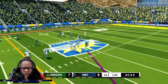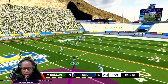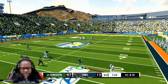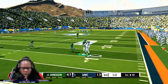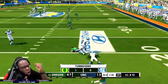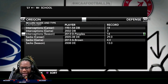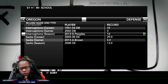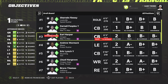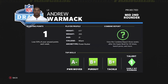He has the speed. He also has the ball skills. I mean, what can't the guy do? He can do everything. He can cover, and he's definitely a guy I am considering with that number 2 overall pick. Not a lot of teams want to try him at the NFL level, because he had an NCAA record 14 interceptions in a season. I mean, the guy is just a ball hawk. You can just see right here, 14 was the record at Oregon. I guess it wasn't the NCAA record, but it's a record at Oregon, and he is a guy to look out for in this upcoming draft.